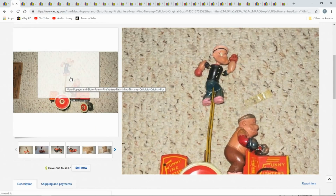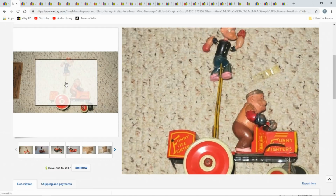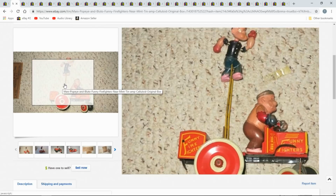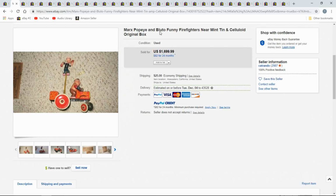Toys wise, now Popeye's celluloid, and so is the other figure, Brutus, I guess it would be, or Bluto, I'm sorry. This is basically $1,700. It's a Marx. It's an early one. It's a unique piece, so to speak. They do show up like this, so it's not like you're not going to find stuff. But again, you're going to pay some money to get it either way.